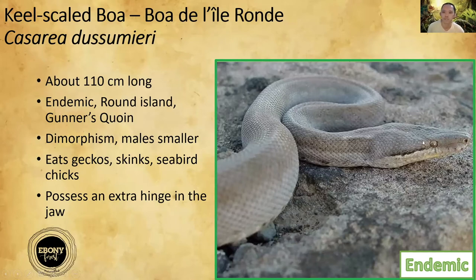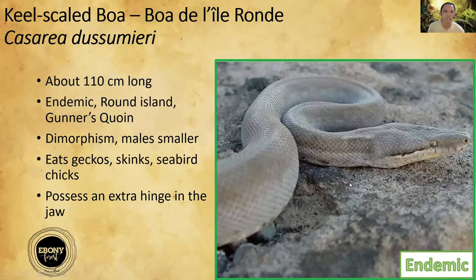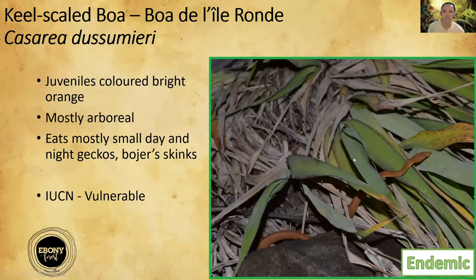And what's unique about this species is they possess an extra hinge in the jaw, which enables them to dislocate their jaw and eat bigger prey than other snakes would be able to. So this one is an adult, and this one here is a juvenile. And the juveniles are very different to the adults, being colored bright orange instead of gray like the adults. And these snakes are mostly arboreal, and they'll eat small day and night geckos, skinks, and bird eggs. They are currently listed by the IUCN as vulnerable.